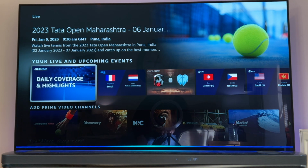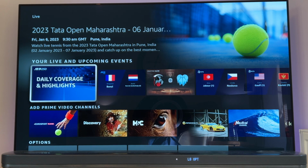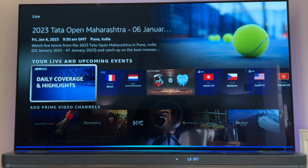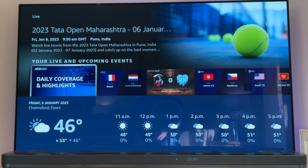Alexa, turn the volume up. There you go. Turned it up to 15. Okay. Alexa. You can stop. Alexa, open Freevee. I'm having trouble hearing. Can you say that again? Open Freevee. No. Okay. I don't know. Alexa, what's the weather today? Currently, in Chelmsford it's 46 degrees Fahrenheit with mostly cloudy skies. Today, you can expect intermittent clouds, with a high of 53 degrees and a low of 46 degrees.